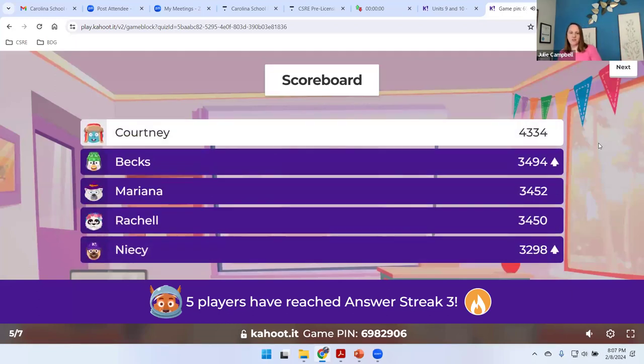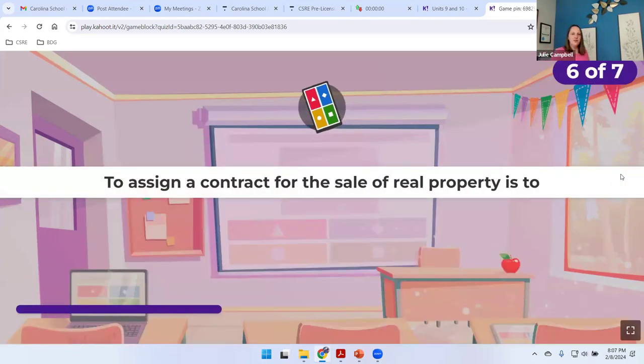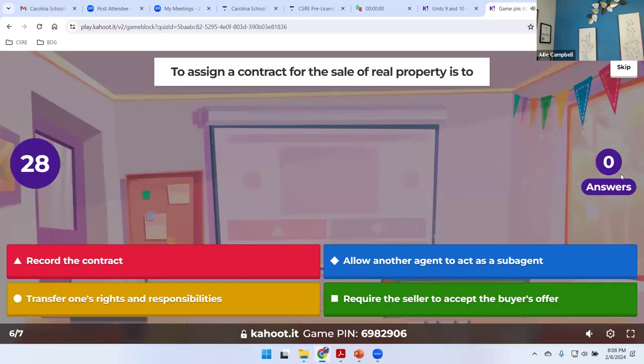Courtney staying on top, Bex is up, Marina, Rochelle, and Nisi, five of you are on fire with an answer streak of three. To assign a contract for the sale of real property, what are you doing if you're assigning?